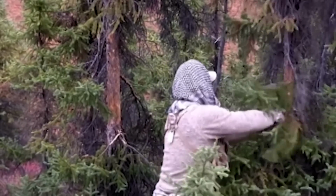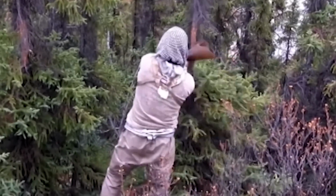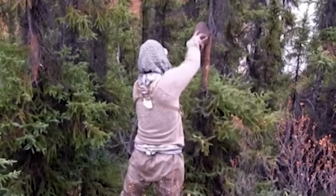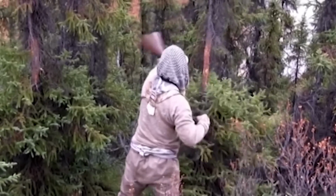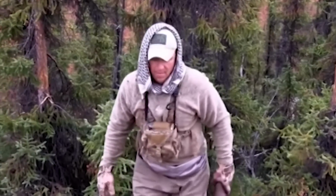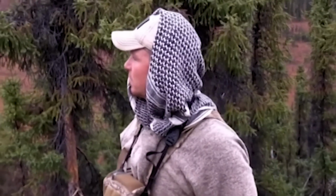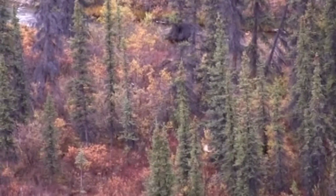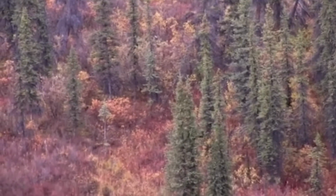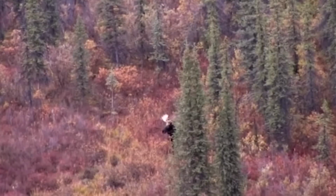I usually thrash trees for a minute or so, then wait, watch, and listen for 15 to 20 minutes before repeating calling sequences. If there are moose within 1 to 2 miles up or downstream, you'll know it soon enough. It took this bull about 30 minutes to find us. He traveled downstream more than a mile to reach our perch, and then he searched cautiously for the bull that was making such an irresistible fuss.